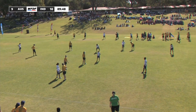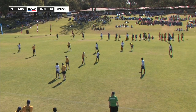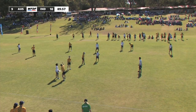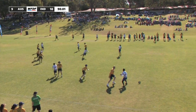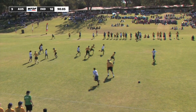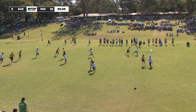So Australian team has brought on Robert de Hollander for a bit of an upgrade in size. Same lily white skin. So we've got Sushmita back with the frisbee. Finds a dump. Kenny. Nice careful throw to Shiva. And then he strikes deep.